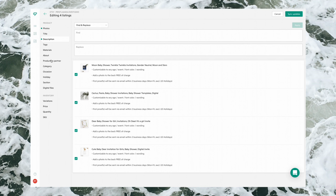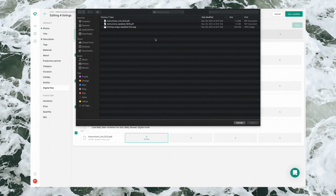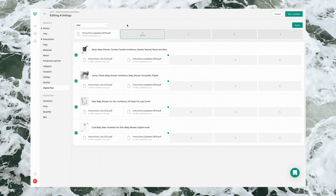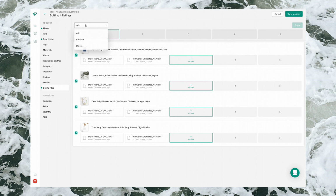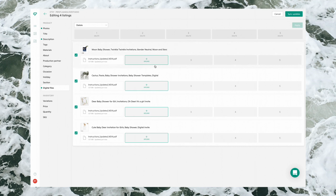Next thing that you'll want to take a look at here is updating the digital files. So if you have a file in place that may contain old information or an old link, then that can easily be replaced. I will click here to add the new file. I could have done replace, but just to show a little bit more functionality, I've added the new file here. I apply that. Now I want to delete the old file, so I will select the delete option, simply click on the position that it exists, apply, and now that's taken care of.